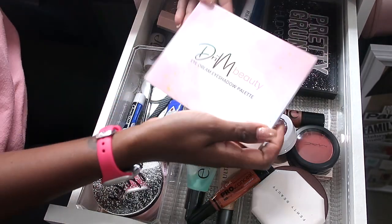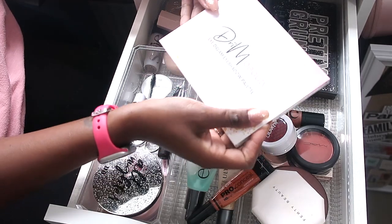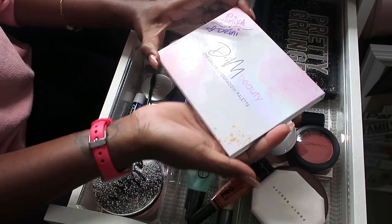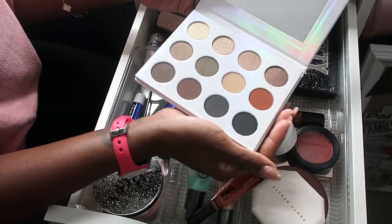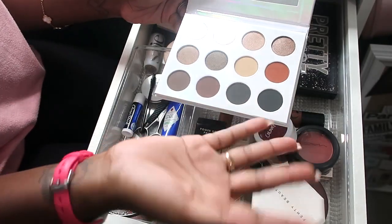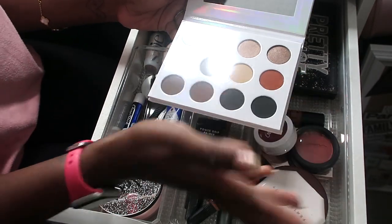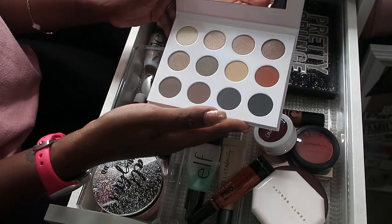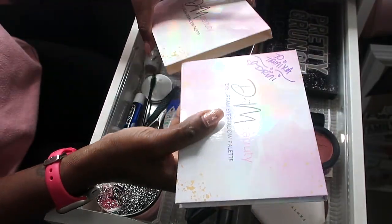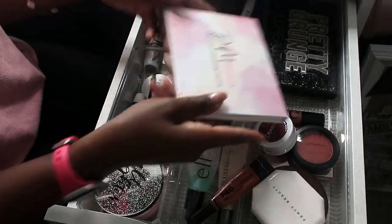Another palette, this is from Dreeny M Beauty. If you are not following Dreeny M Beauty, definitely check her out. I asked her to sign this for me because she is a longtime friend. I will post a link to her website down below. If you're in the LA area, you're familiar with Fred Price, Crenshaw Christian Center. This is his granddaughter's cosmetic line. So shout out to Dreeny, congrats to her. I went and purchased this neutral palette from her, her I Dream eyeshadow palette. She has other products in her collection, so I wanted to go ahead and try this out.